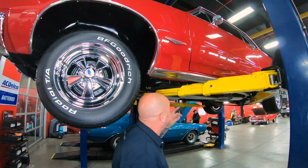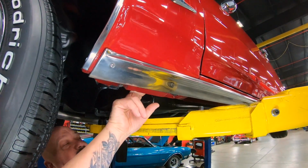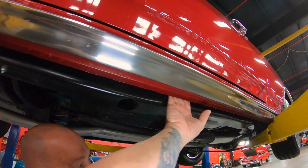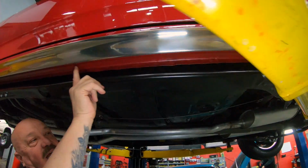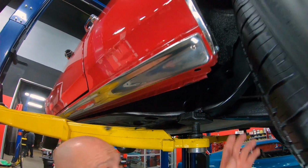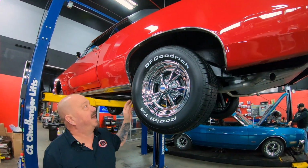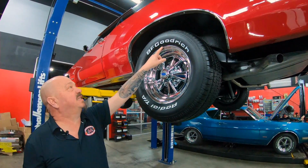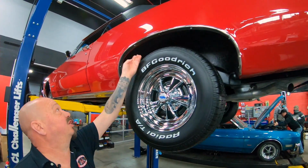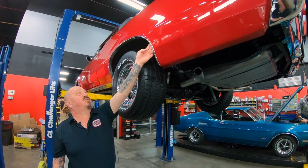I always get up in here, feel around, make sure the back sides aren't patched, and all I feel is metal back there. Make sure you feel the back side of the rocker. All I feel is nice smooth metal there. Always look at the bottom of the rocker and look at that pinch weld. There's also a pinch weld up here in the wheel well on most cars. Take a look at that one also. Out back here, we've got 255/60 15s on some brand new Cragars. The wheel lip moldings look good. Make sure you feel that wheel lip there also. Just be careful of them sharp screws.